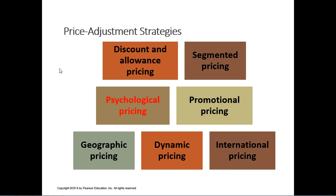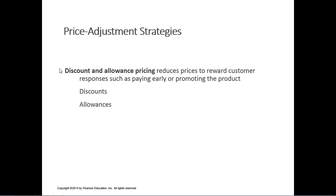Now, when it comes to adjusting prices, we're going to talk about 7 different ways that we can actually adjust prices, and we'll take them one at a time. The first one is the traditional one I think most of us are familiar with, which is more discount and allowance type of pricing. There are many gas stations that have different prices for paying cash versus paying with credit. And so that's an example of having different pricing for different products.